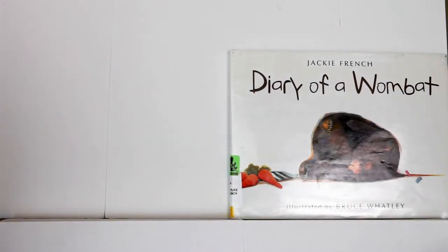Diary of a Wombat by Jackie French. Illustrated by Bruce Whatley.